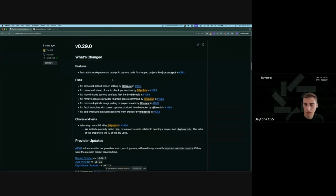So just a small UX improvement that allows you to just use Daytona code and start stopped workspaces without having to start them first. Then a few fixes regarding Bitbucket. I think there are two of them here. Then a few fixes regarding the binary download. Then actually accessing workspaces through SSH.